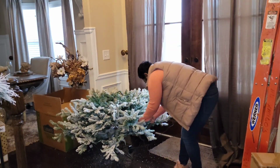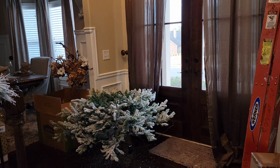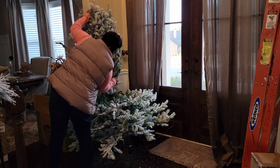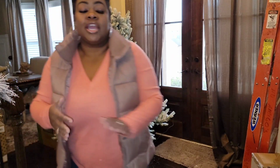Now, I am also putting up the berry tree. This is the berry tree. Here is the white flocked cherry blossom. So you guys, here is the 7-foot sugar plum flocked tree.